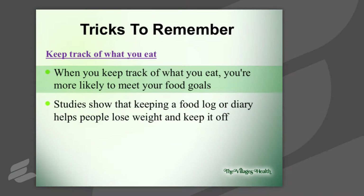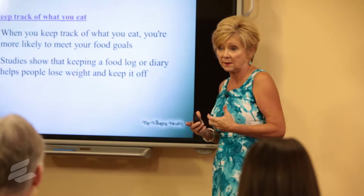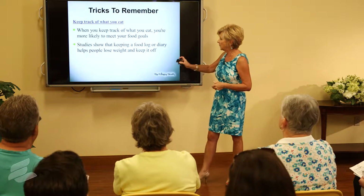Again, when you keep track of what you eat, you are more likely to be very cognizant of what you're eating. So being mindful of what we put in our mouth is really what we want, because that will help us keep the weight off.